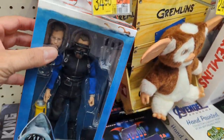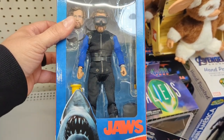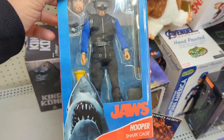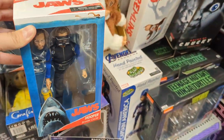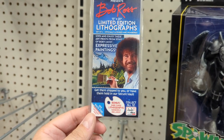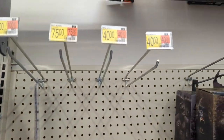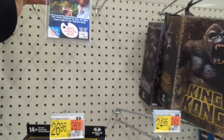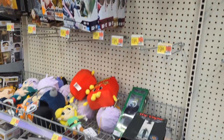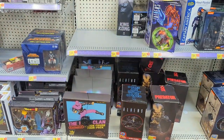They have the Jaws figures. Yep. Was that it? Yeah, looks like that's it. Dang. That's pretty cool, though. Pretty dang cool. Oh, and they have the vault collectibles. Oh yeah, so they have them all right here while they're getting ready to have them. I think that's $40. I don't know. But, yep, that's it. Nothing else. Got the Batman comic cover. Foot Clan, the Kiss.